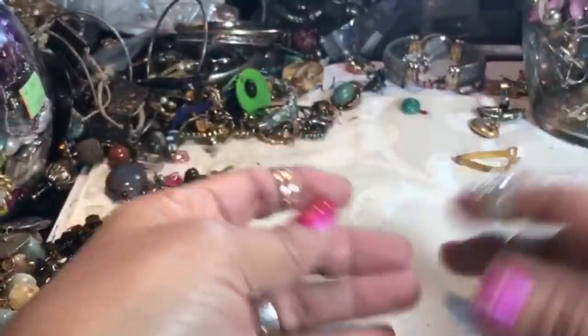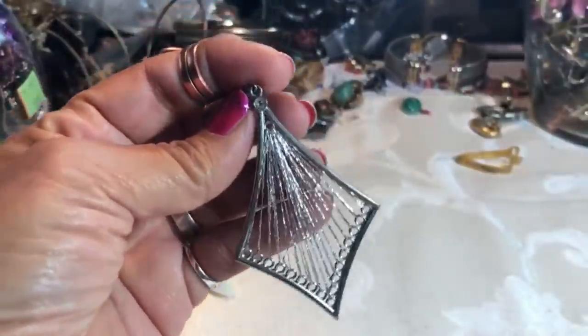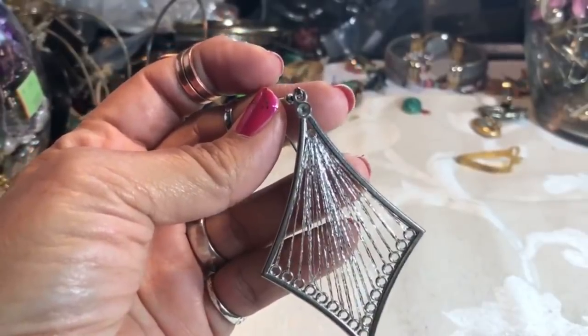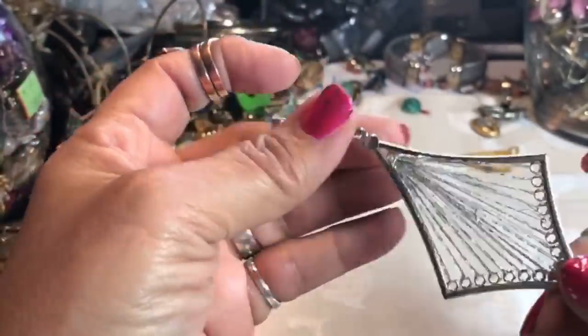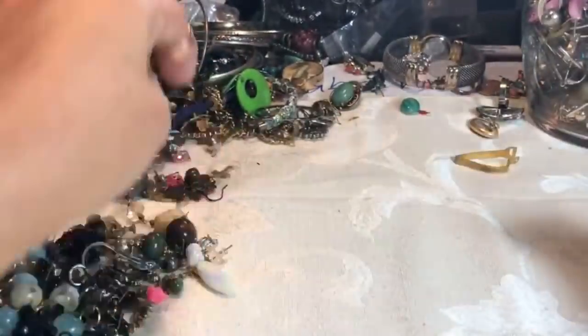Here's another earring with Hi, Patty Feb. How are you? Junk Lady, thank you so much for being here. And Sandy, I'm glad you're here. I just showed the beautiful jewelry that I received today from your auction and your gifts. That was so nice of you.